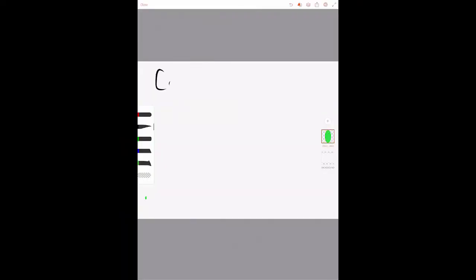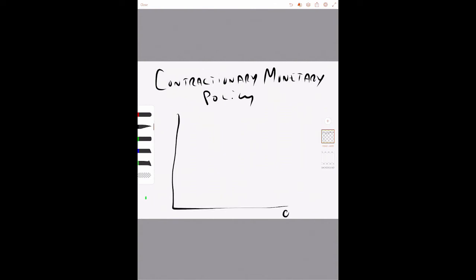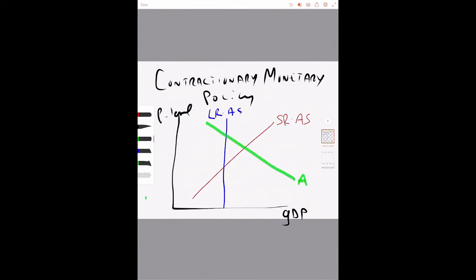Okay, so when the Fed conducts contractionary monetary policy, what it wants to do is to slow the economy down. Here's GDP, here's the price level, here's the short-run aggregate supply curve, and the long-run aggregate supply curve. But the aggregate demand curve currently is right here.